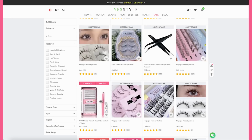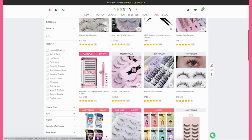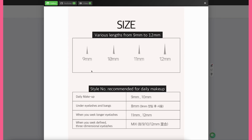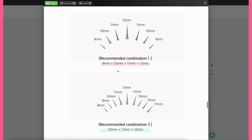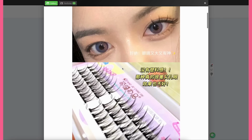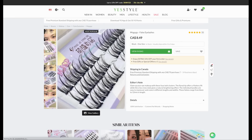There were some other ones too that were interesting, like these Tok Tok ones. They're kind of a similar thing, but they have a bunch of different styles too. Yeah, there's various lengths, and they even have some combos for you to try, which is so helpful. I think I'll try the other set first, but it's just set up really nice, very pleasing to the eye. I don't know. What are these ones? They're kind of like softer spikes. I kind of like that. I'm gonna try to add that to my bag.